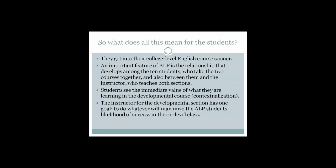Okay, so let's talk about what really matters, and that's the students. So what does this mean for them? Four key points. Of course, they get into their college level English course sooner. As I'm sure you know, developmental courses have a really low success rate. Students drop out, the attrition is high, and so we really want to look at what's going to make them stick with us, what's going to help them to feel successful. And this first idea is key.